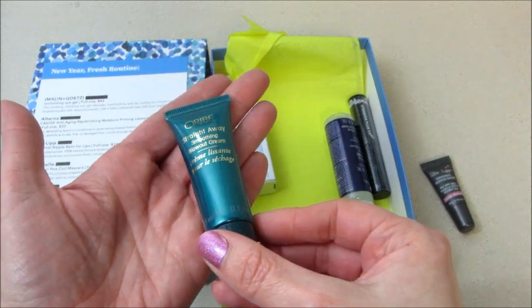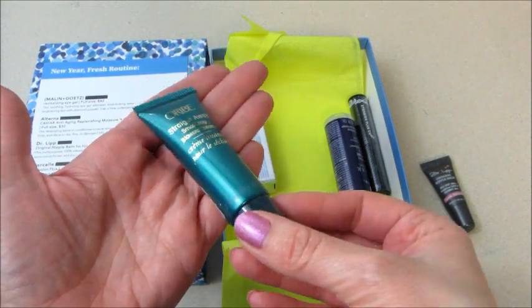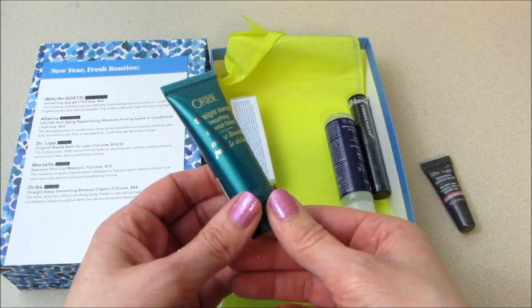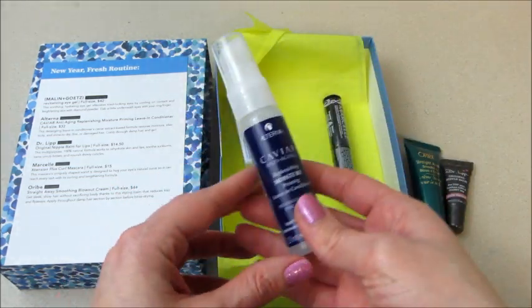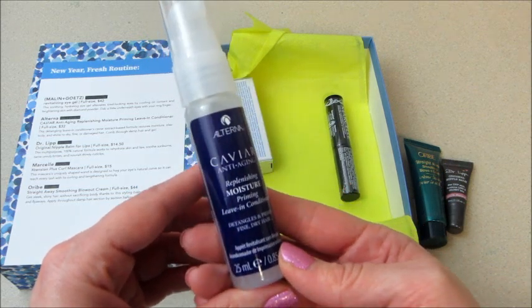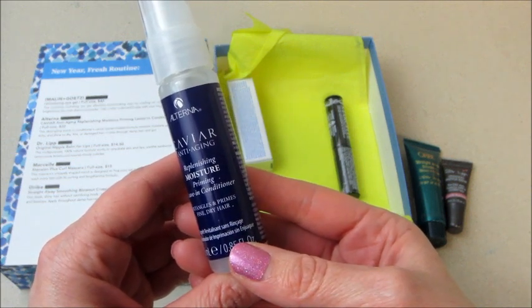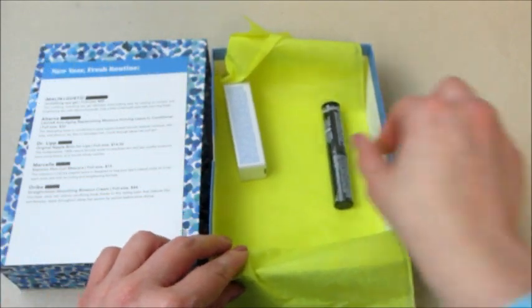Next up, we have Straightaway Smoothing Blowout Cream. I like the packaging, but it's kind of hard to read unless you look at it from an angle because it's super reflective. But I can always use hair products, and I do straighten it sometimes, so that will come in handy eventually. Also have Caviar Anti-Aging Replenishing Moisture Priming Leave-In Conditioner. Detangles and primes fine and dry hair. Again, love my hair products.